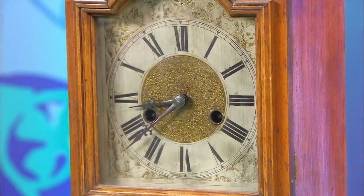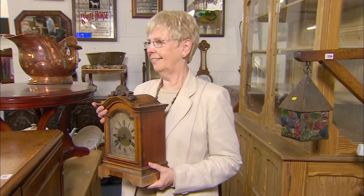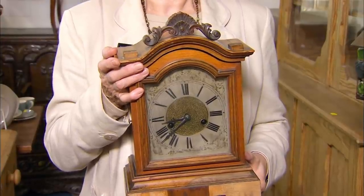Just the one offer from Karen and a clear decision from Christine. The clock is off to auction. No time to waste, let's join David in the sale room. You brought along on the deal estate a Warner mantle clock. Karen knows her antics, she offered you 40 quid. What did you think about that offer? No. You turned down 40. Yes. Did Christine do the right thing? I think she did. Let's see what it brings.